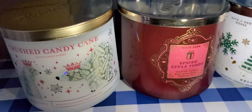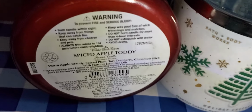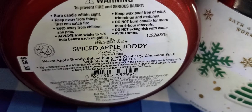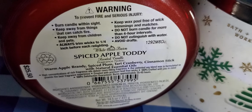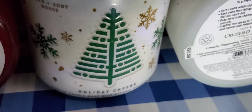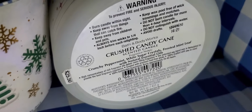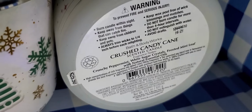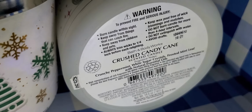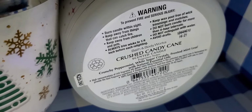Let's look at the notes on both the Crushed Candy Cane and the Spice Apple Toddy. So this is the Spice Apple Toddy notes: warm apple brandy, spice plum, tart cranberry, cinnamon stick with natural essential oil. And as you know, that is the Holiday Cheers. This is the Crushed Candy Cane: crunchy peppermint, white sugar crystal, frosted mint leaf with natural essential oil. So those are the notes on the Crushed Candy Cane and the Spice Apple Toddy.